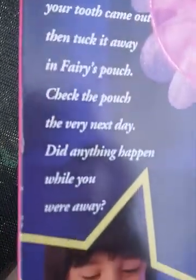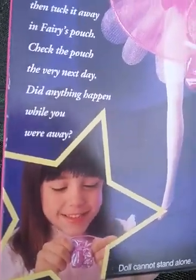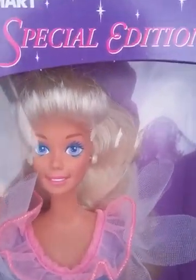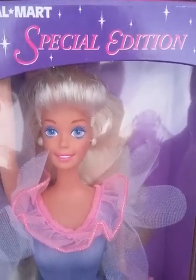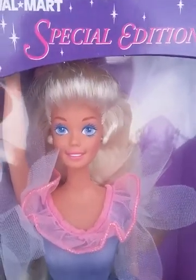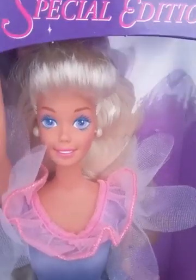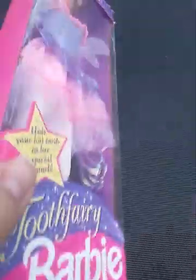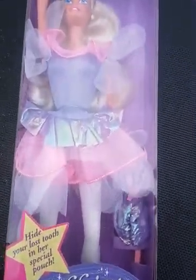I miss whenever Barbie boxes used to be like this. And remember in the 90s when every single Barbie box said special edition? Every Barbie was like a special edition, which I'm pretty sure they weren't, but they just put that there because I guess it made the dolls feel more special. So oh my gosh, I'm gonna take her out. It says Tooth Fairy Barbie on the bottom. This box is like perfect. There's like barely any dents or scratches, definitely keeping the box.